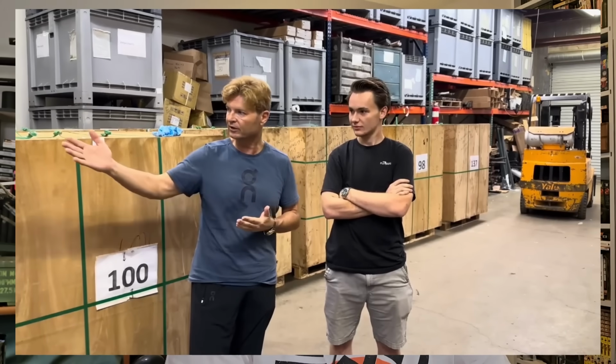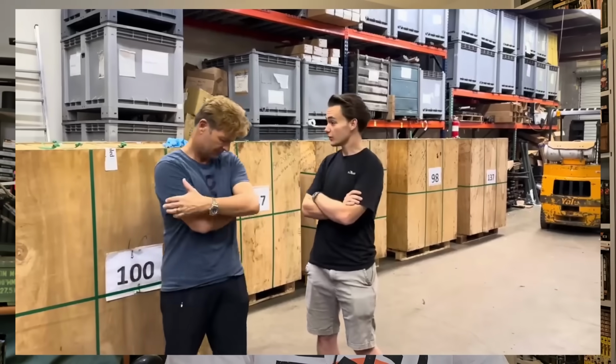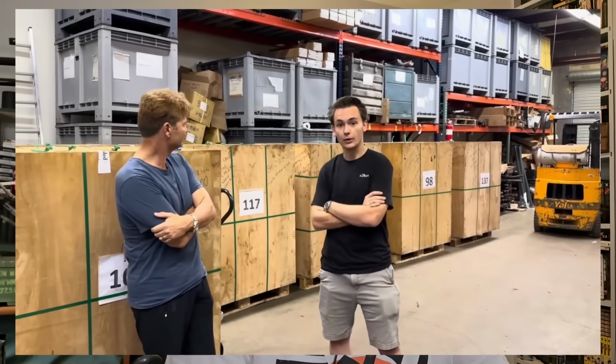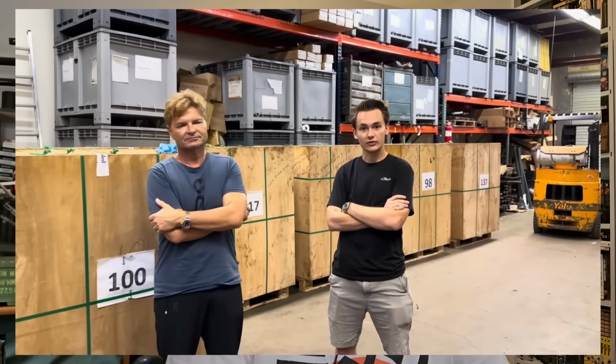So this is the first container. What we received, there will be 4 more following. Well, I think this is a great start so far, and I can't wait to see what else comes in, but there's going to be so much interesting stuff in the shipment.